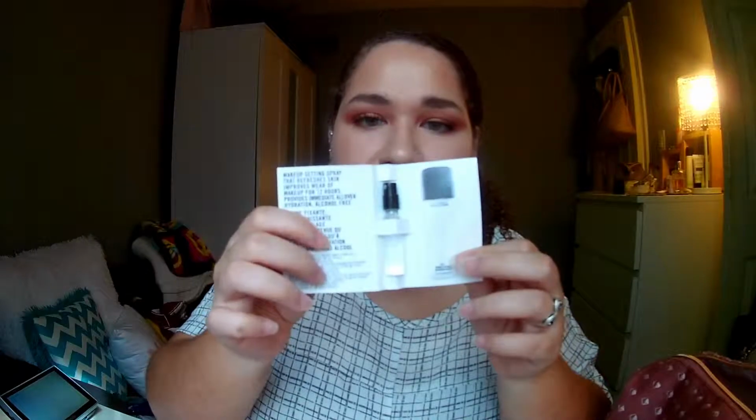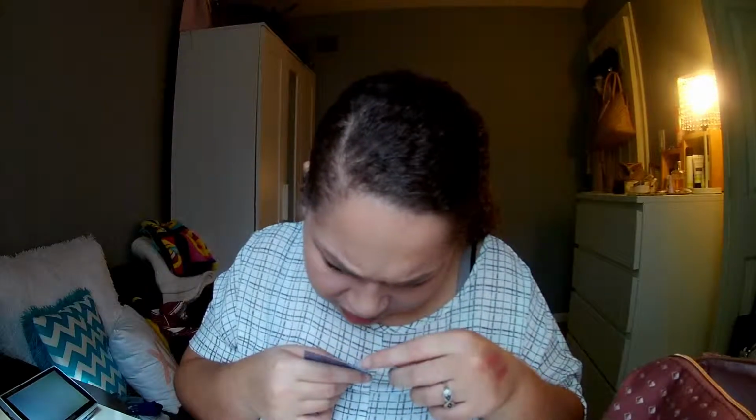Ooh. So it's just a little mini, oh, it's all wrapped up. Little mini mascara. Next product is the MAC Prep and Prime Spray. I'm gonna leave that in there so I remember what it is, but it just comes in this little sleeve. And then you open it up and inside there's a little prep and prime spray. Super cute. This next product I'm pretty sure is a perfume.